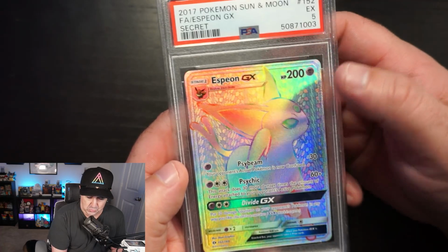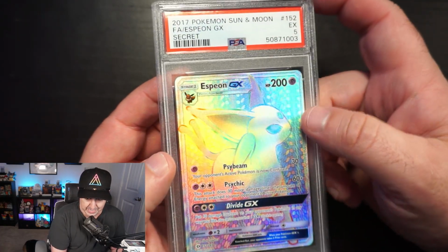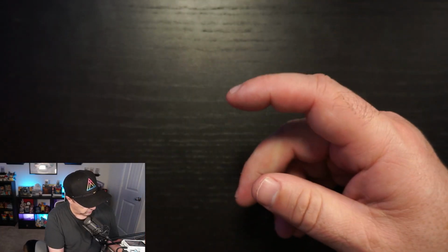I'll give him that. I just don't remember ever seeing that, but I don't think I would have without doing this. So that gets a 5. Very, very unfortunate. Really cool card. Very cheap card now. Unfortunate.